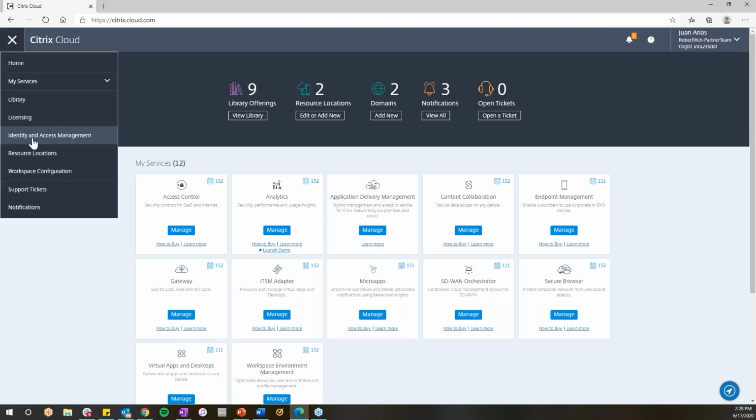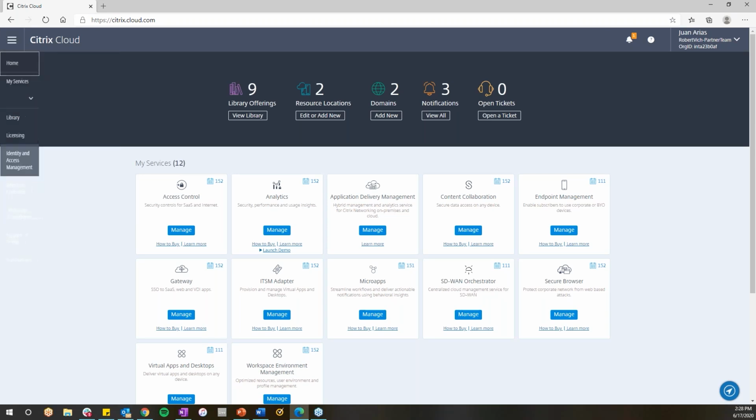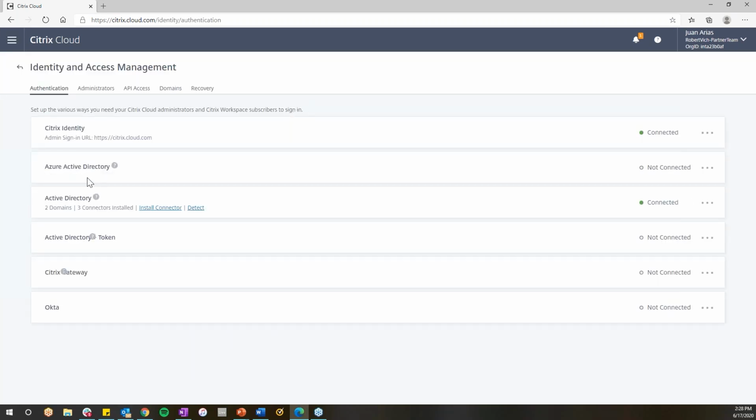Now I'll be hopping into identity and access management here. This is where we can talk about the different authentication methods that we can leverage, and also where we can specify administrator permissions on this tab. For authentication, we can tie in Azure Active Directory to pass off credentials to AD, and we can tie in with Okta. And we're constantly growing in this world and releasing new methods every couple months.